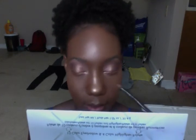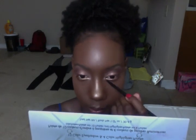The only thing about this angle is that I can look into my mirror closer and you guys won't be blocked, which I kind of enjoy. I'm sure in the daytime it'll have way better light than right now. And yeah, I'm loving the way the eyes turned out today. This is pretty. Just blending that inner corner.